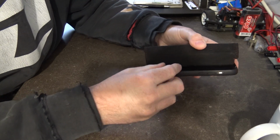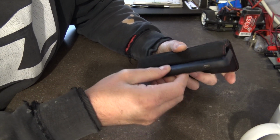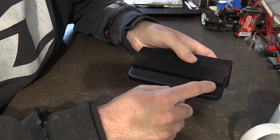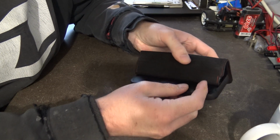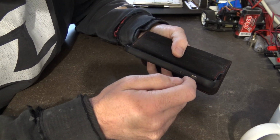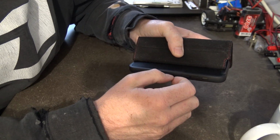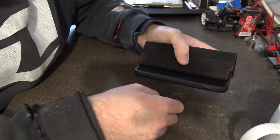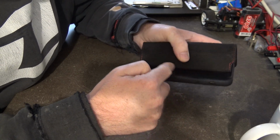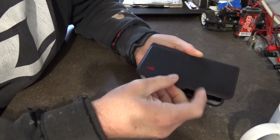I did notice, but this happened near enough straight away after I got the case. I don't really know how. I'm assuming this is glued on there. The glue started to come away slightly on this top corner. So it's only a little bit, but I noticed it because it was uneven. I'm not a perfectionist, but I notice things like that. I notice everything. So that's come away there. That happened more or less straight after I got the case.